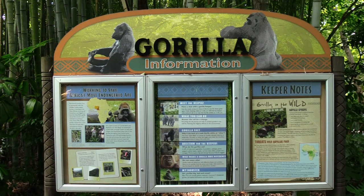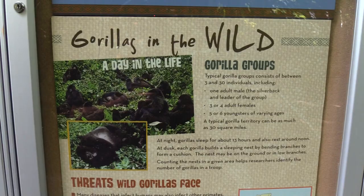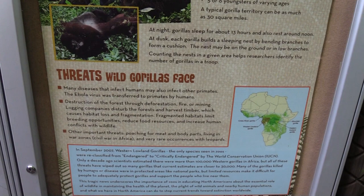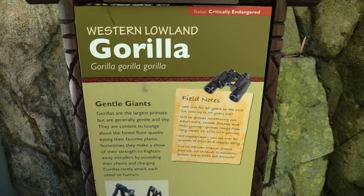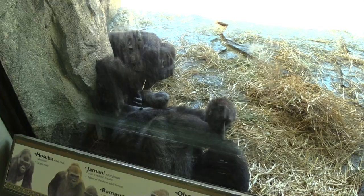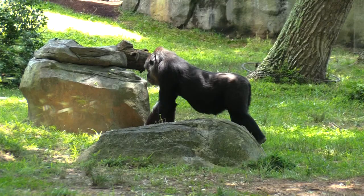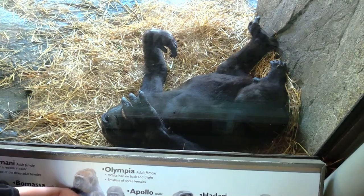All right, gorillas. Those of you that enjoy reading all of the information. Western lowland gorilla. So these are the western lowland gorillas. Lots of smudges on the glass. Okay. Here we go. Oh, no, roll over. That would have been a cute picture.